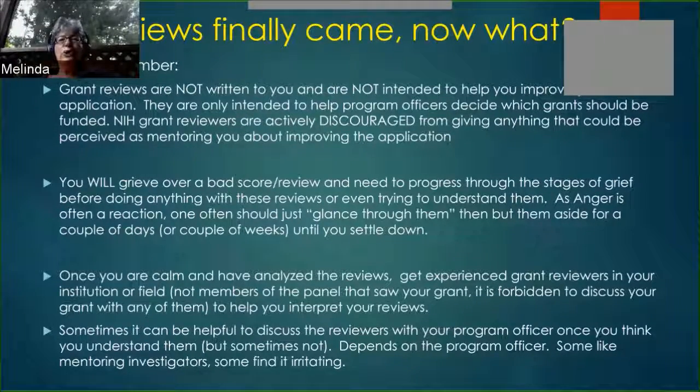And once you have done that analysis and you really are unclear what some of the score drivers are, then you can discuss those reviews with your program officer. Some program officers are willing to spend a lot of time to help you understand your reviews. These are particularly program officers who like to mentor investigators. However, some program officers aren't willing to do that. And if that's the case in your situation, you just have to accept that.